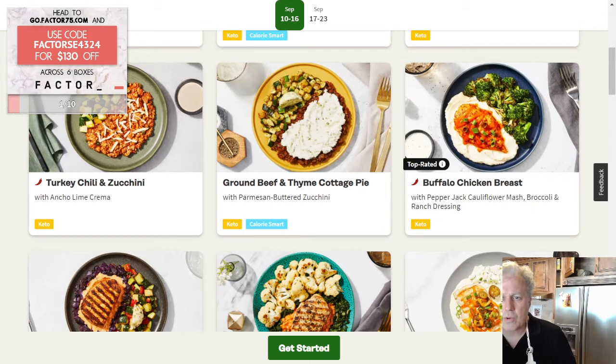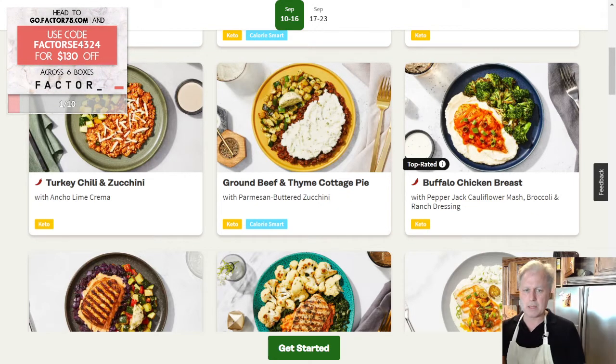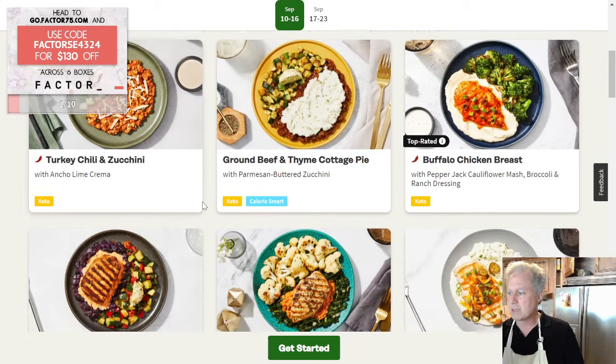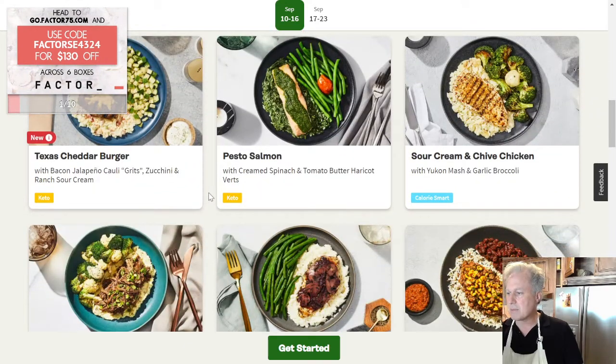Zodbane says, will Factor offer one of your signature dishes? I've always wanted to try your cooking since I struggled to recreate your genius. Thank you, Zodbane. Yeah, maybe that would be a good idea. Maybe I could pitch them some of the dishes that we've made here, like the buffalo cauliflower dish that we did. That might fit in. But it seems like they've already kind of got their thing going on with the chefs and stuff.